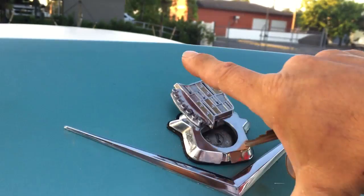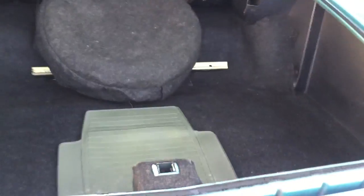So to do that, you have to flip up this little guy. I think in the old days that would have caught and stuck, but from use. Oh, they're staying up. Nice. Then you can flip it down.